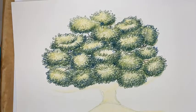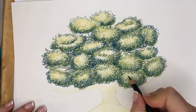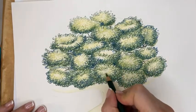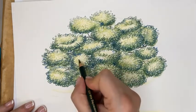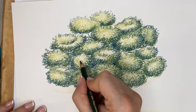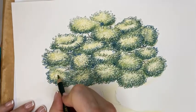And then where you want to, again, I'm going to sharpen that dark green as well, because you want to have fine lines if you're doing this. And again, I'm going quite delicately now. And in some of them, just drawing a few little sort of half circles.